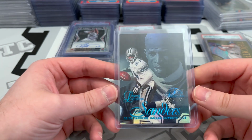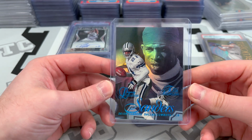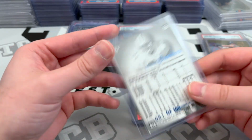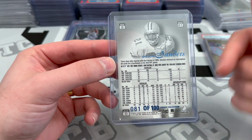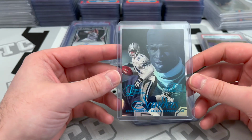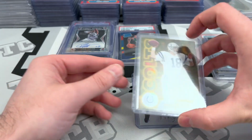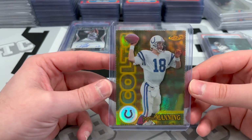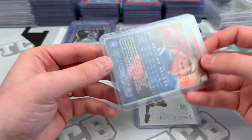Then you got a Deion Sanders Legacy Collection. This is going to be from row 2 from 97 Flair Showcase, numbered out of 100. So row 2 up there. It is fairly beat up. There's some paper loss there on the bottom left corner, but still very cool to get a Legacy Collection of Deion Sanders. Then you got Topps Finest. I want to say this was from 2000. A gold refractor of Peyton Manning, numbered out of 300.